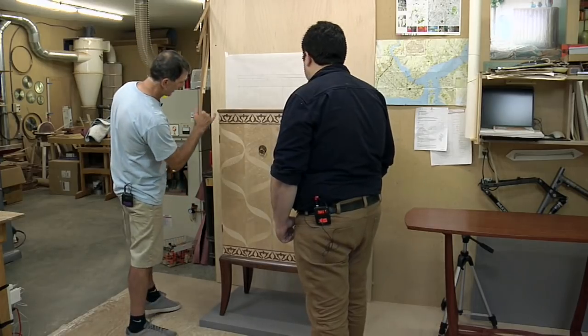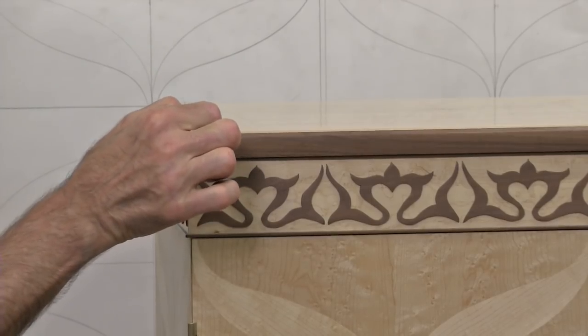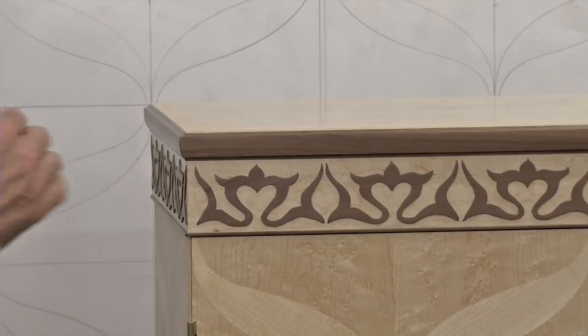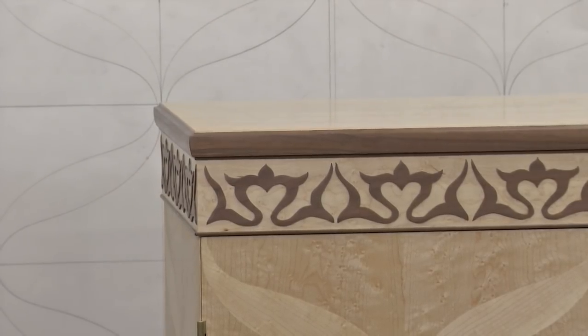And there's a lot of subtleties as far as how deep do you make that cove? How much do you overhang? There are a lot of little subtleties in there that need to be carefully thought out.